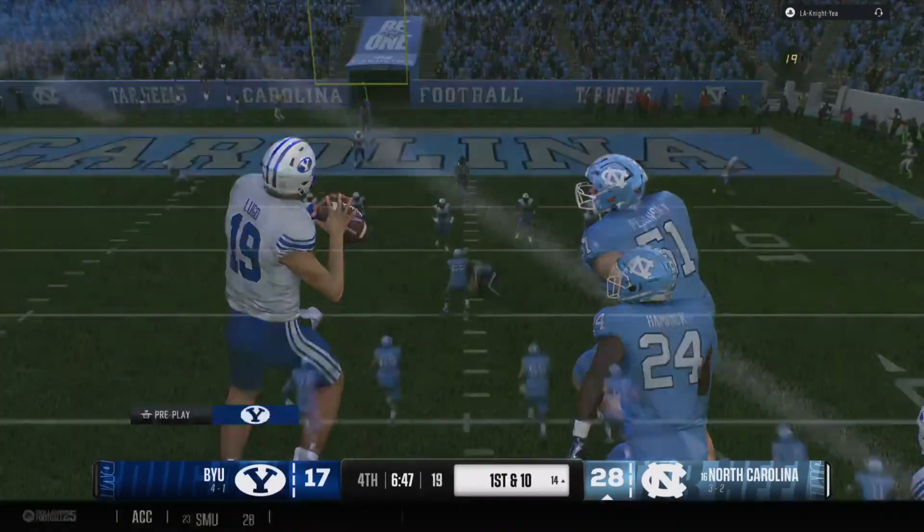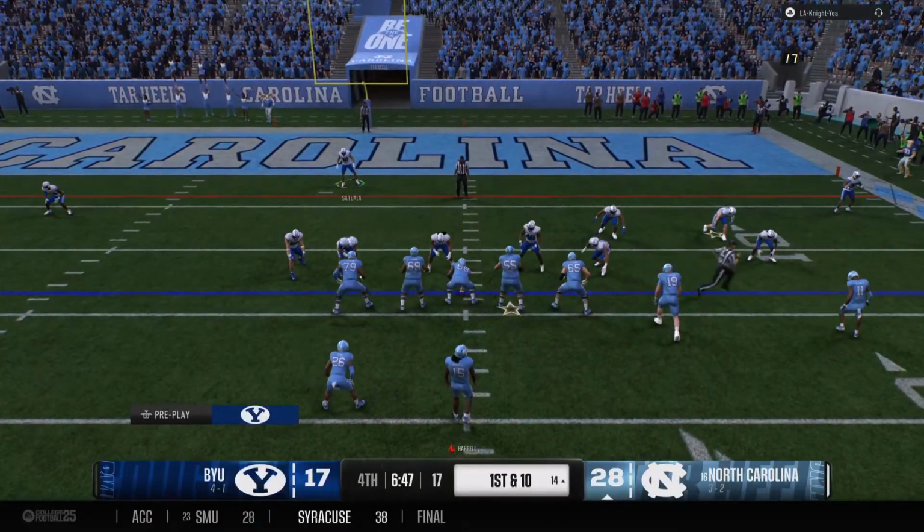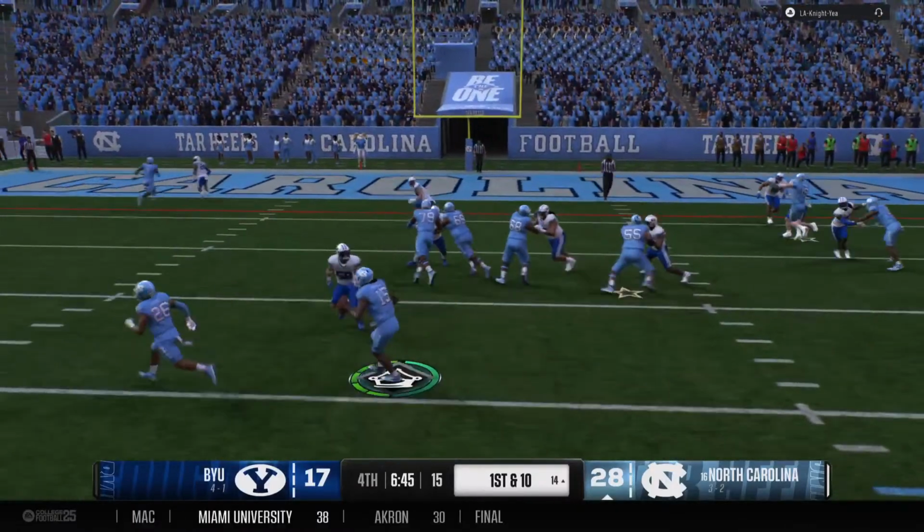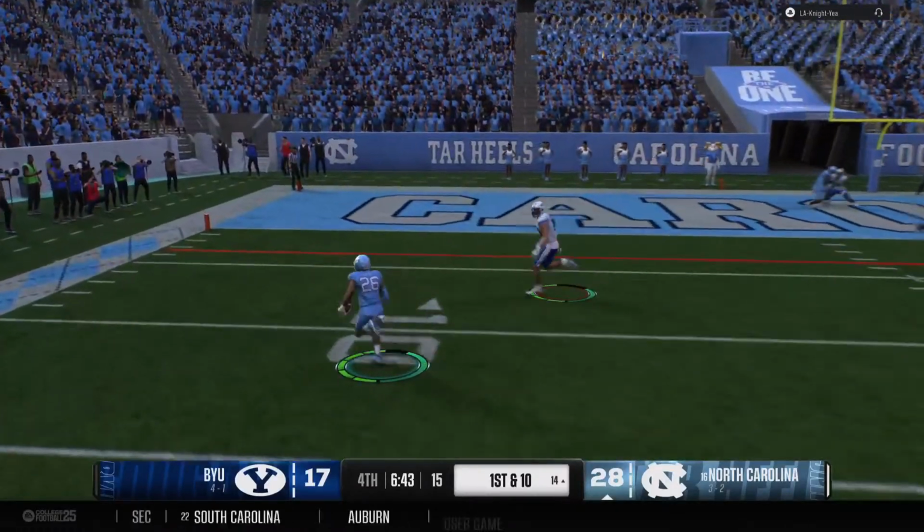Yeah, and unfortunately in the 4th quarter, losing, you've got to put the foot on the accelerator. You got to make something happen. So I get they had to be aggressive and go for it. They just can't seem to get this offense to make plays.